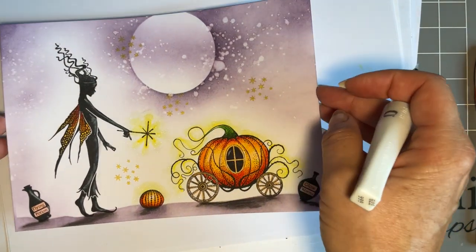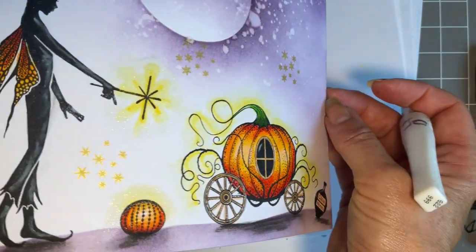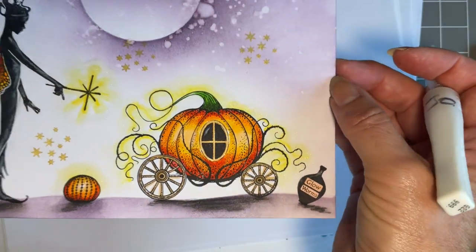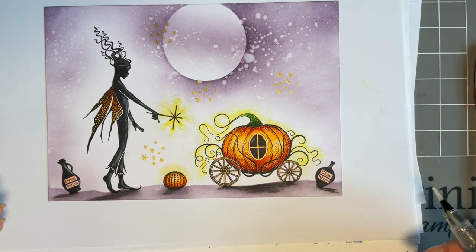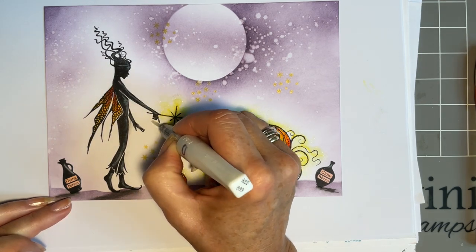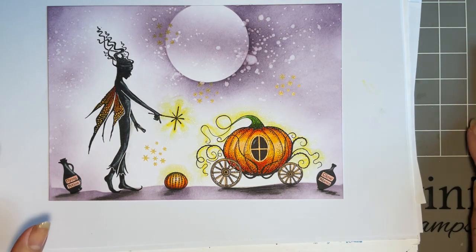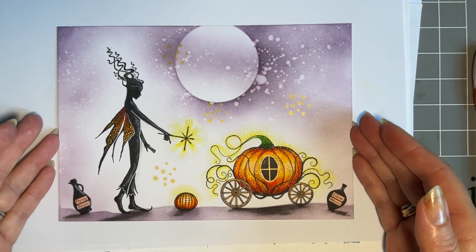So if I lift this up, look, can you see how we've got the yellow, but also the Wink of Stella will sparkle more as it's dry. So we've got that lovely glow, but also we've got that sparkle. And so we're nearly finished, but I have to say, I think that's lovely.